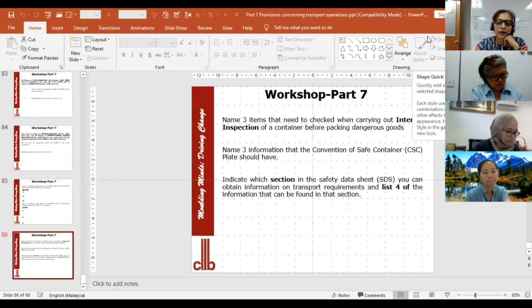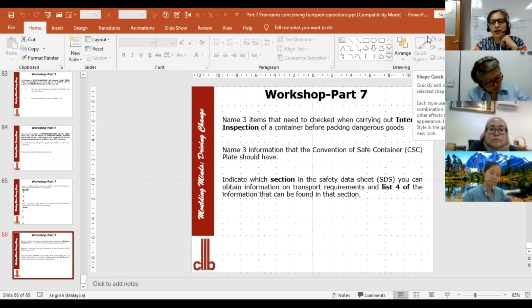Yes, the year of manufacture. And then number 3, I would take the gross weight instead of name of manufacturer, because what's important for us when we are in this transport chain is the number, the year of manufacture, and the gross weight of the container, because we are in this line, so these are what is relevant to us at every one time.